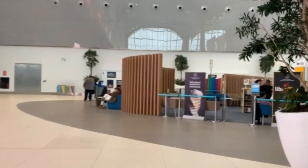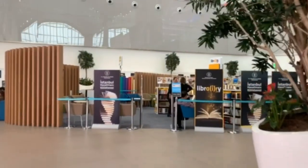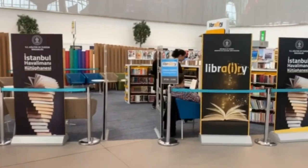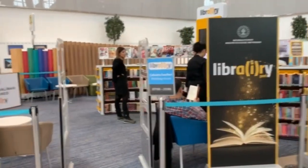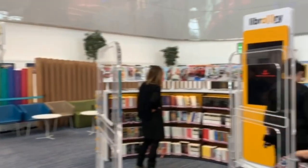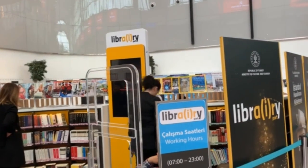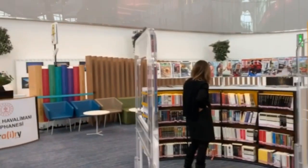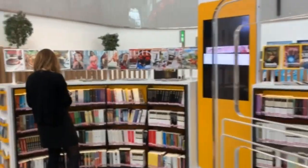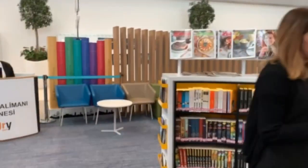Let's go to the library. So the working hours are 7 a.m. to 11 p.m. It's a really nice idea, and you can find international magazines as well. Let's take a look together. It's a beautiful idea.